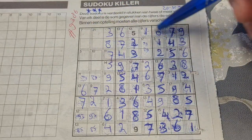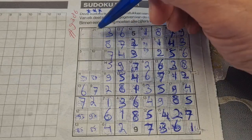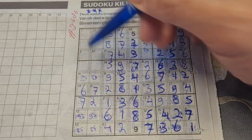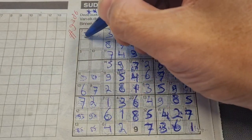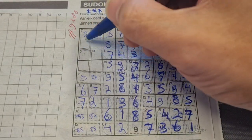2 numbers left in the first row for numbers 1, 2 is missing, the 3 and the 4 is missing. 2 and a 4. We have a 2 in this column, no 2 there. 2 should be here, and a 4 goes there. In the box of 7, the combination will be 2 plus 5.